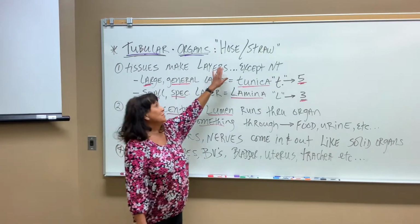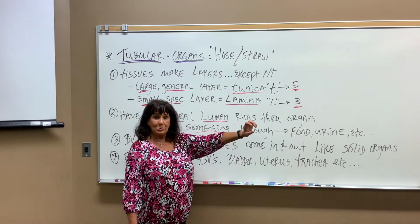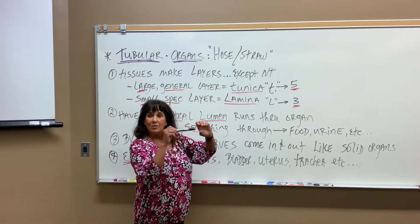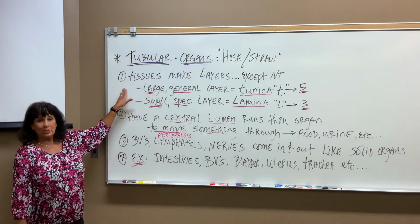You need to think of these like a hose, a garden hose, or a straw. They're going to have a central lumen going all the way through them so that something can get pushed all the way through from one end to the other through the organ, okay? So now, what are some of the highlights for tubular organs?